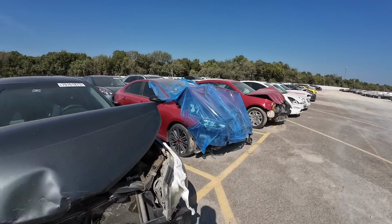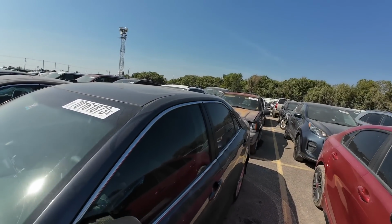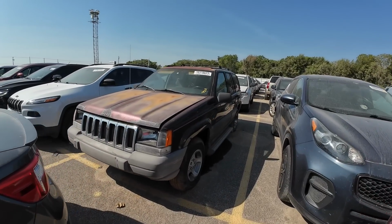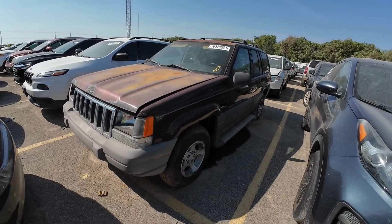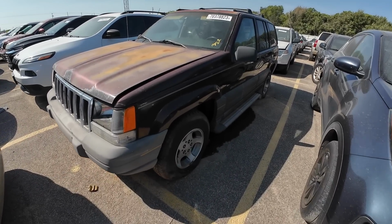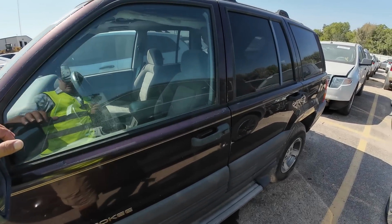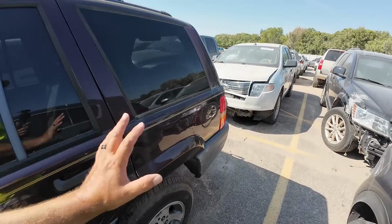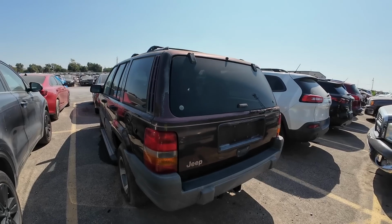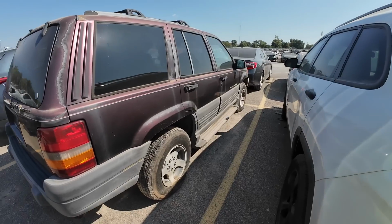Oh, look at this! You guys are gonna laugh. That's okay. I get hated on in the comments all the time because I like weird, quirky, oddball vehicles. This one I think has a leak. It seems to have leaked something all over the place. It's really, really rough, guys. A Jeep Grand Cherokee Laredo. I love this generation, this body style. I'm in love with this. I've always loved this body style of the Grand Cherokee.